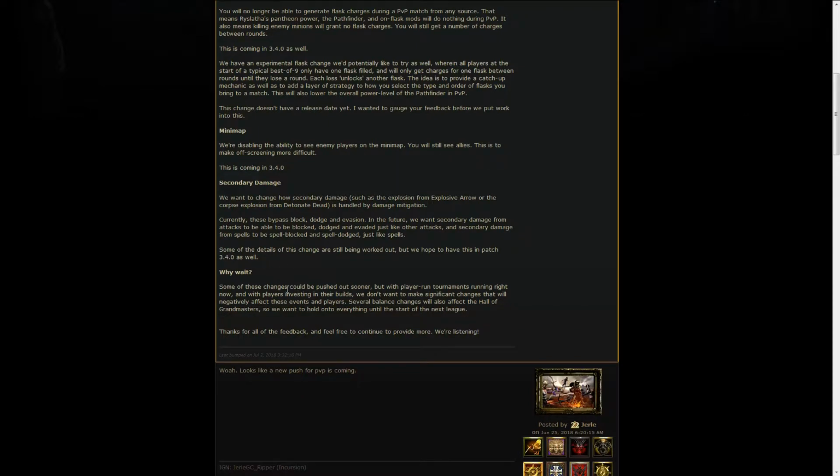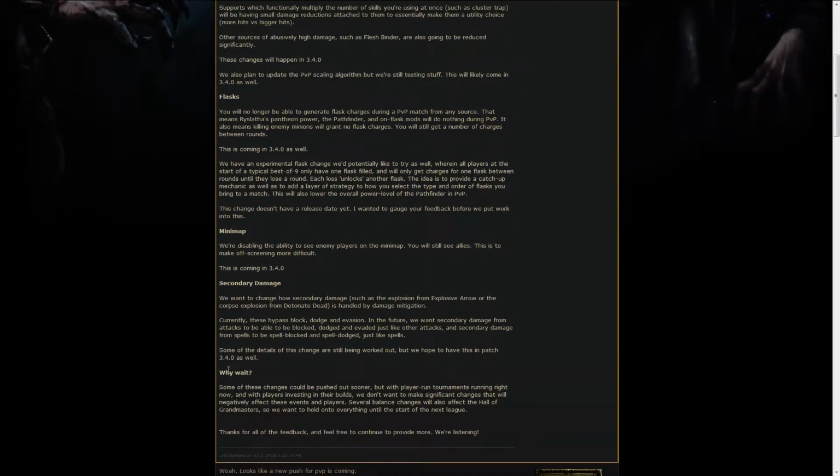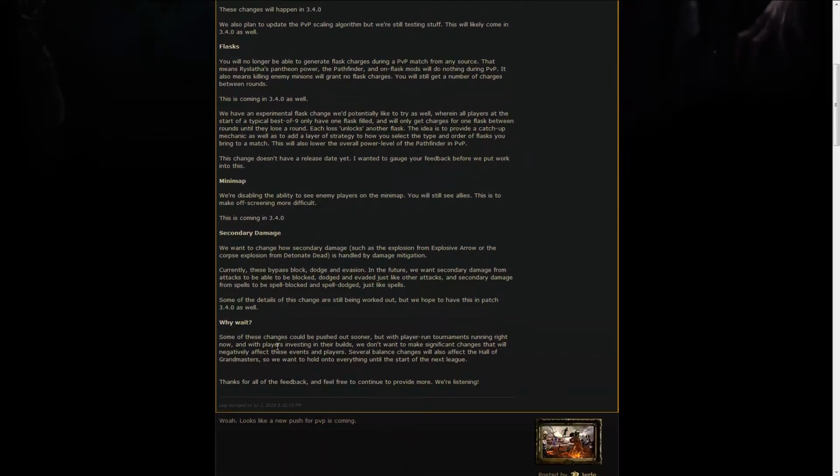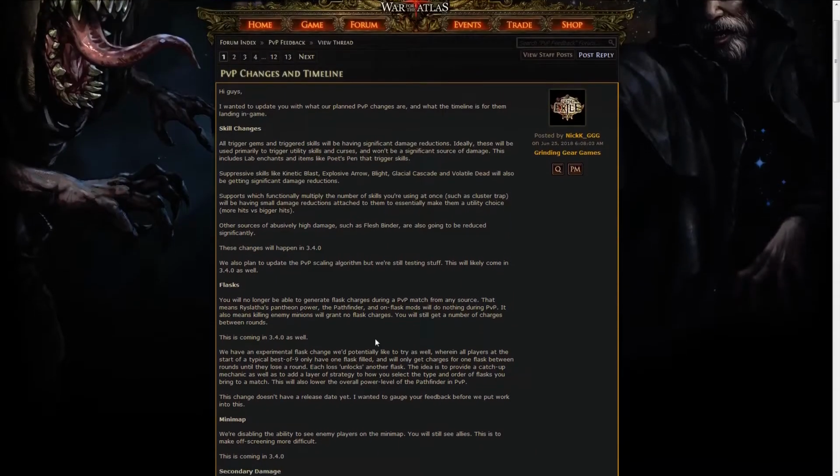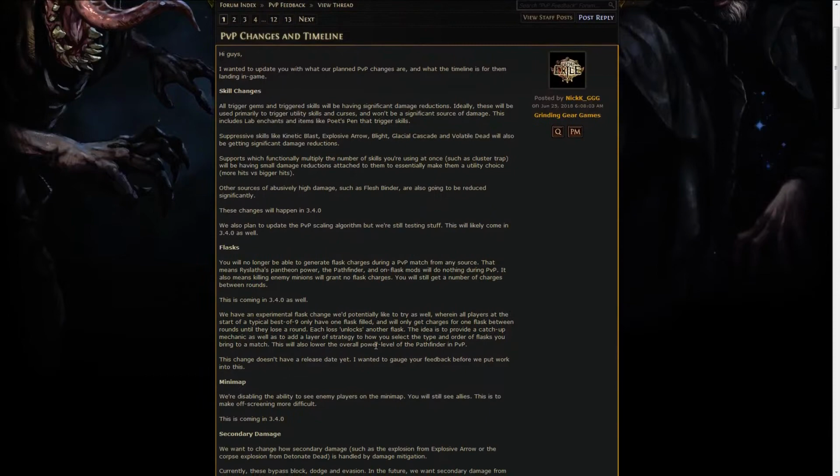Also, GGG is actually waiting a little bit on these changes, mostly for the 3.4 update, because there are players that are doing their own events and investing in their characters right now, so they don't really want to screw that up, and also they want to test it a little bit better, which is always good. More testing means definitely a better experience for the players.